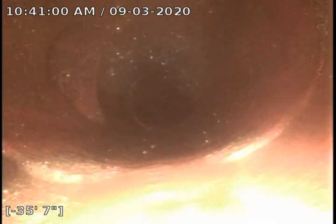On the left side of the pipe, we've got another tie-in from a branch line. I'm not sure if that's the other neighbor or maybe a downspout line. Tough to tell without doing any kind of test work. But anyway, we're still in the shared section of the sewer.